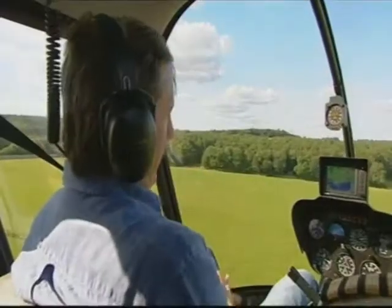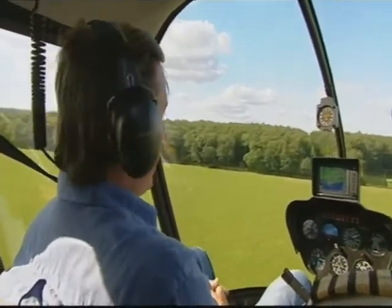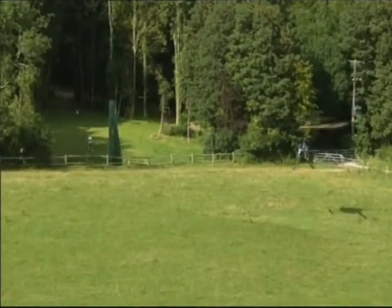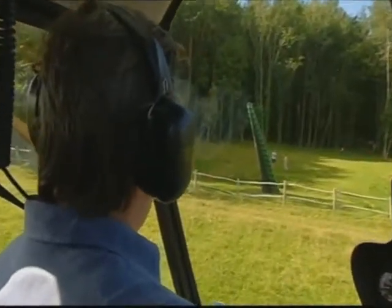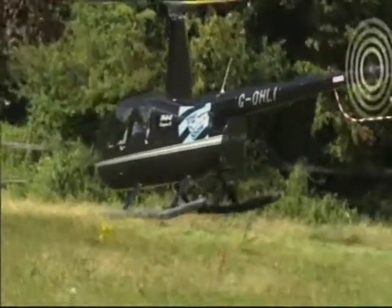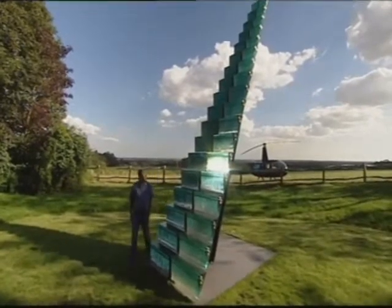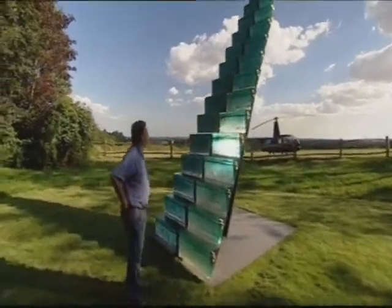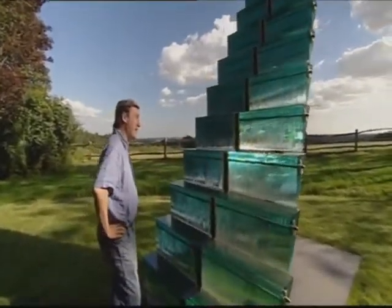Here we are, we're virtually dive bombing the Cass Foundation for Contemporary British Sculpture, and we're arriving at a work that I think is popularly known as the Stairway to Heaven. This is the first piece that you see if you land by the back door, as I've done, and it's by an artist called Danny Lane, and it's called Stairway.